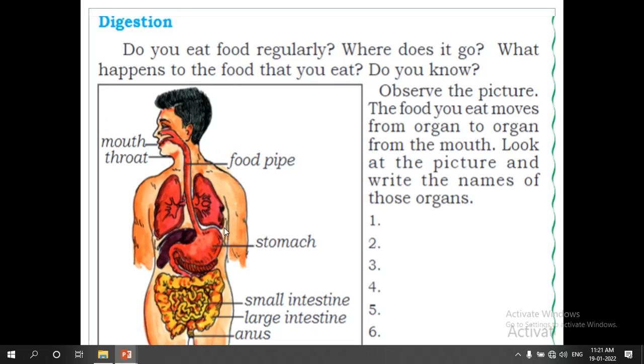Okay, so these are the organs. This is called the human digestive system. These are the organs which are involved in the digestion process. What are they? Mouth, then throat, here you can see food pipe, then stomach, then from the stomach you can see small intestine, large intestine, anus. So these are the organs which are involved in the digestion of food. Let's see briefly.